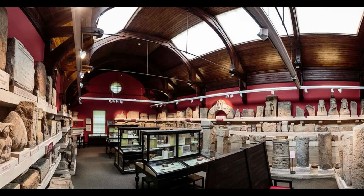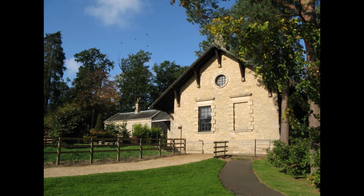So as he inherited the estate, he had enough money then to buy up plots of land containing the wall, as well as the forts. And once he'd done that, he then began to excavate and find all these treasures. Over time, he accumulated a vast treasure trove of artifacts, including altars and statues and inscriptions, many of which now are on display in the John Clayton Museum at Chesters Fort.